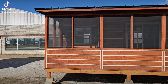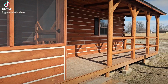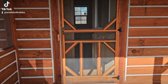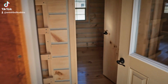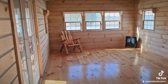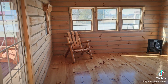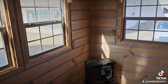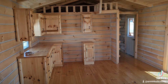And if you're looking for more of a prefab cabin, already built, ready to go, we got our one bed, one bath here. Looks like we've had a few people here today already walking through it. There you go. We are now inside our one bed, one bath Amish built cabin here. This is the one we call El Chapo. Beautiful cabin, built by the Amish. This is a prefab modular cabin. We ship it nationwide.